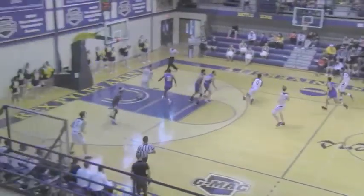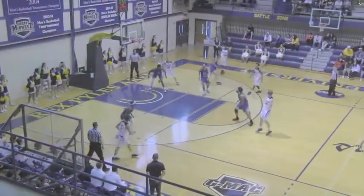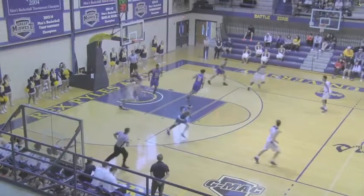No good. Rebound Shepard. Here comes Ty Jordan, wasting no time. He kicks it to Spotleson. Spotleson for a wide open 3-ball. No good. Rebound Mills.